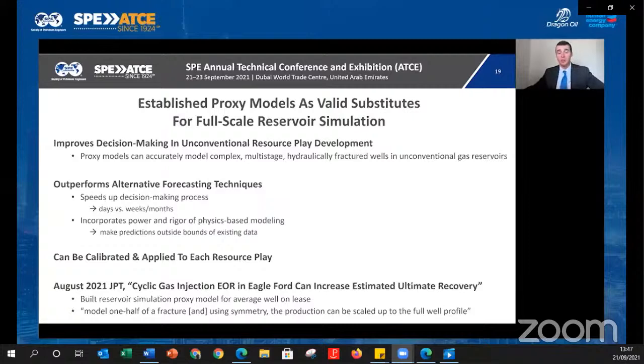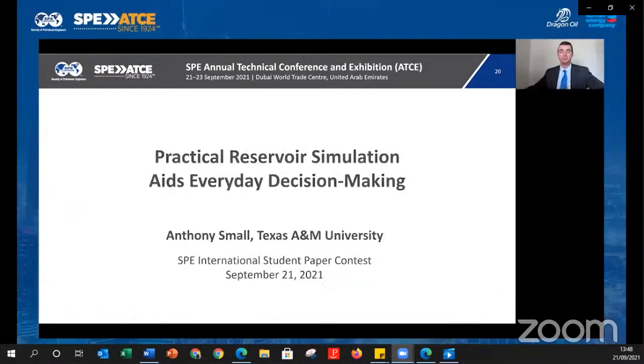So in the August 2021 JPT, there is an article titled "Cyclic Gas Injection EOR in Eagleford Can Increase Estimated Ultimate Recovery." In this article, the authors discuss building a reservoir simulation proxy model for the average well on a lease. To do this, they model one half of a fracture, and then using symmetry, the production can be scaled up to the full well profile. Now, this is proxy modeling in action.